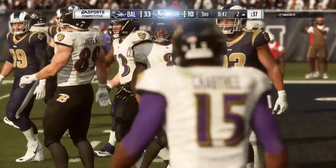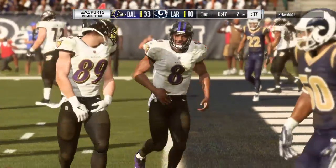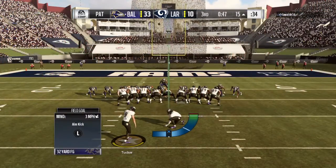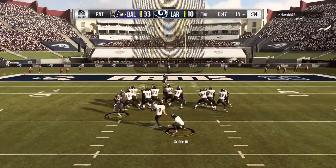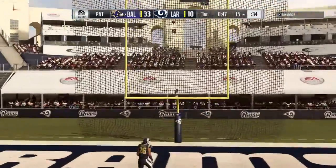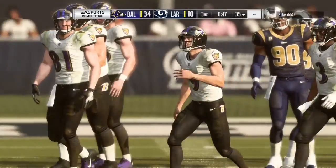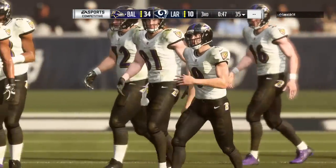Lamar Jackson scoring on the 2-yard keeper. And the Ravens have used the short field to their advantage as they cash in for 6. Tucker able to connect on the extra point, and the decision to just kick the extra point winds up successful.